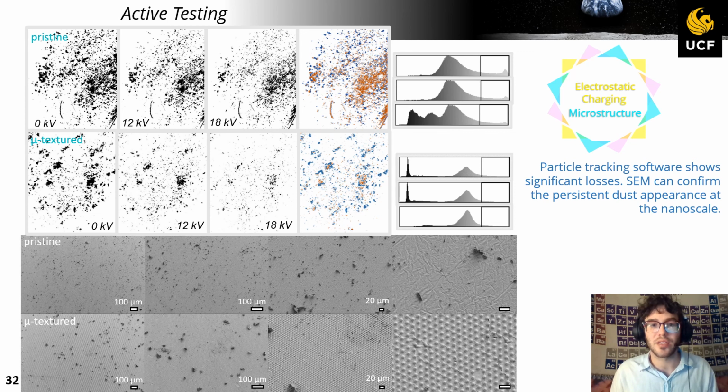Using particle tracking software, the images may be extracted and converted to 8-bit images, with thresholding applied to only visualize the highly reflective lunar highland simulant. The histograms can be seen on the right with the selected regions outlined. Additionally, SEM images were obtained at several magnifications to highlight the size and density of the persistent dust. It was noticed that much of the dust on the same scale as the microstructure appeared absent, potentially due to the electric field distortions around the individual microstructures.